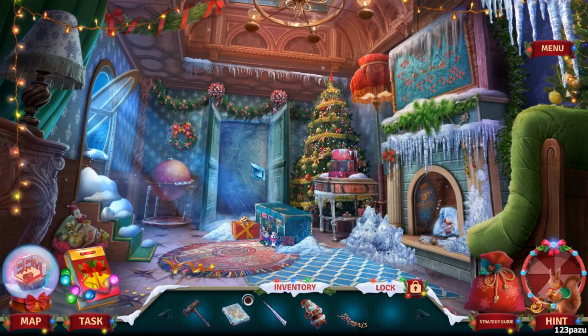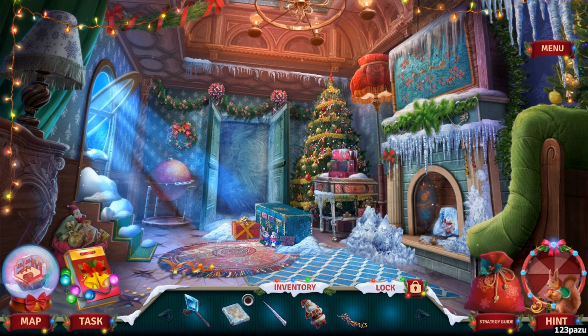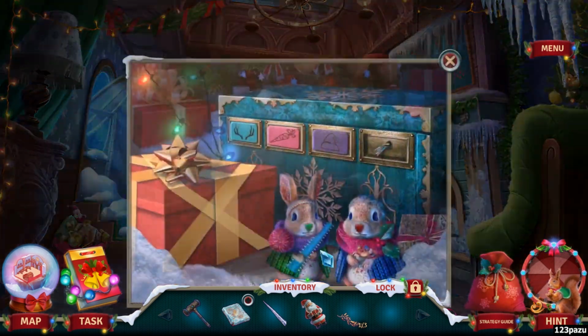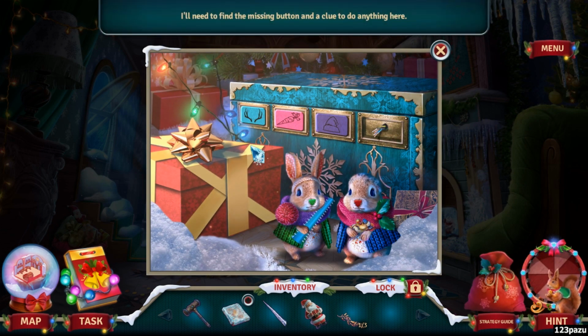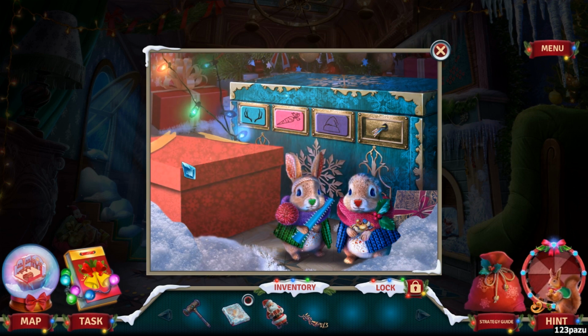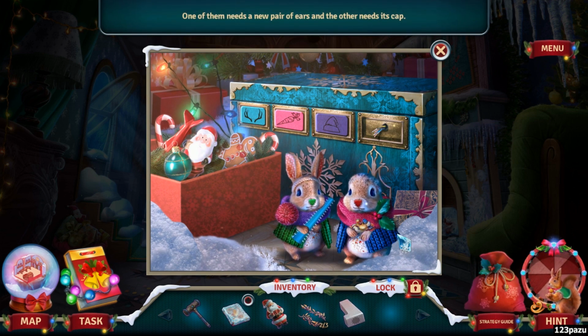Oh, let's go back outside, guys. Can we find those items? Are we stuck in this room now? Oh, there's only one room. Icicle. One of them needs a new pair of ears, and the other needs his caps. They are so lifelike, guys. I thought they were alive.